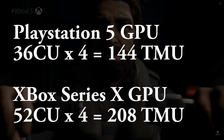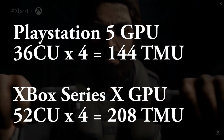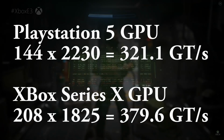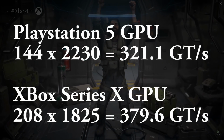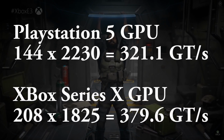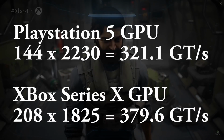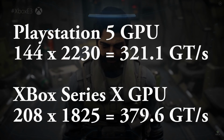Oh dearie! Microsoft have a really big advantage then, right? Well, yes, until you take into account clock frequency. To get the texture fill rate, we need to multiply the number of TMUs by the clock frequency. So, we're looking at about 379 gigatexels for the Xbox Series X and 321 gigatexels, or texture fill rate if you prefer, for the PlayStation 5, which again are based on peak clock.